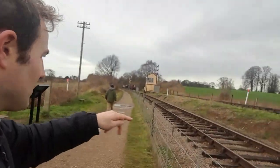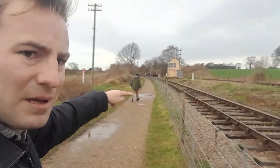So there's a signal box just up here. So you can see we're gradually going to be the same level as the siding. This one I believe came from Wolverton Works. It's not the original signal box on the site, but it's been nicely restored.